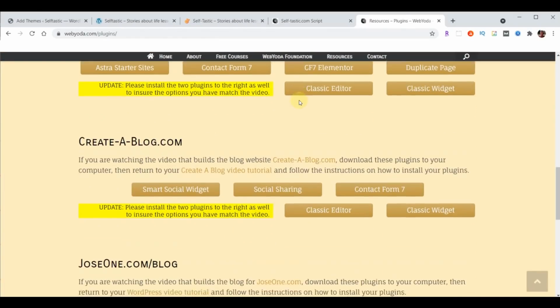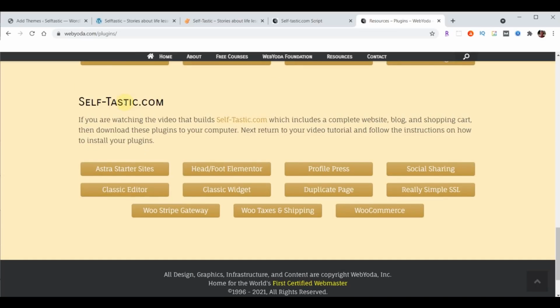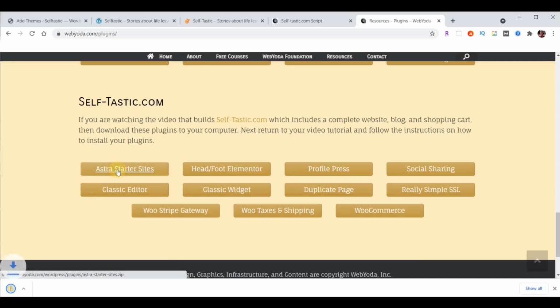So again, we'll scroll down to this project, self-tastic.com, and we're going to need to download all of these plugins. And as we download them, I'll give you a little bit of information about what each one of them is. The Astra starter sites, we'll click on that. That's going to allow us to install a fully functioning complete website, including a shopping cart in case we want one. Then we're going to download Header Footer for Elementor. That's going to allow us to build a free header and footer for our websites instead of having to pay a premium for it.